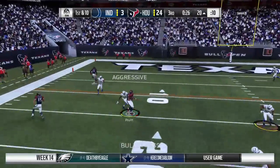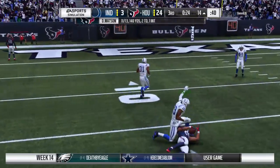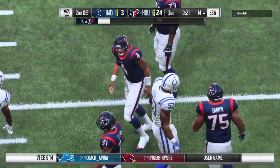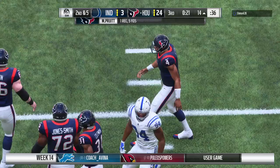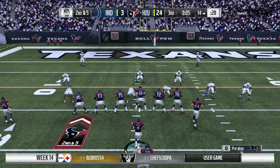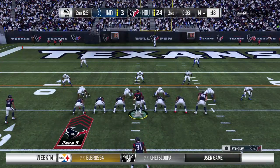From the red zone now, Watson. And the grab made by the tight end Pruitt. And he'll get him inside the 15 down to the 14-yard line. 5 yards on the catch there, brings up 2nd down. 2nd and 5 after the 5-yard completion on first down.